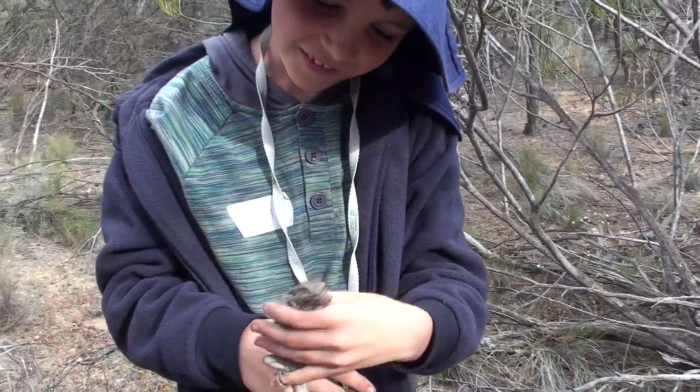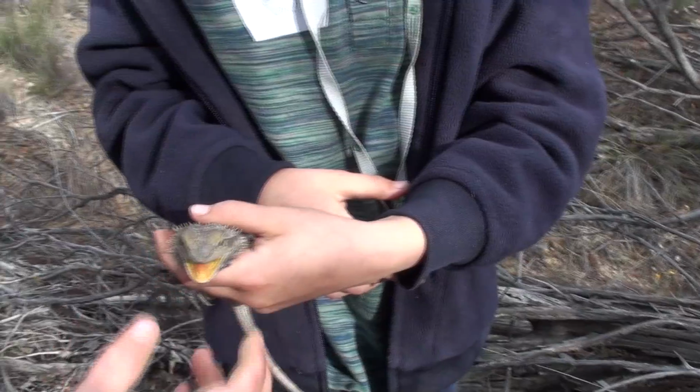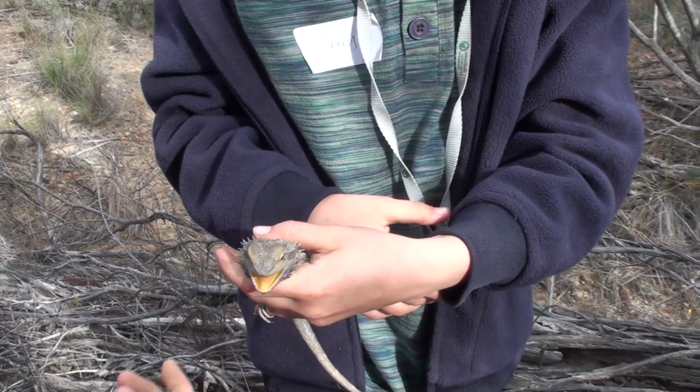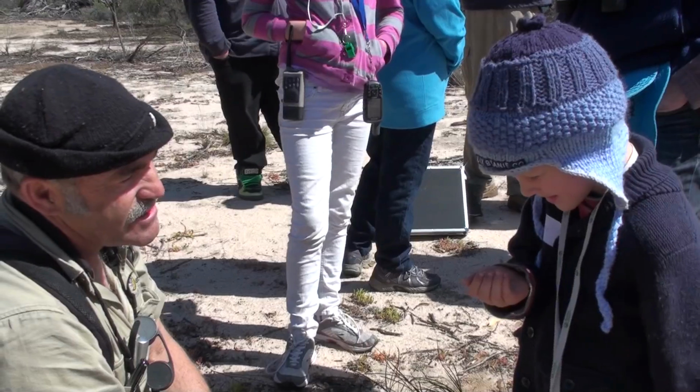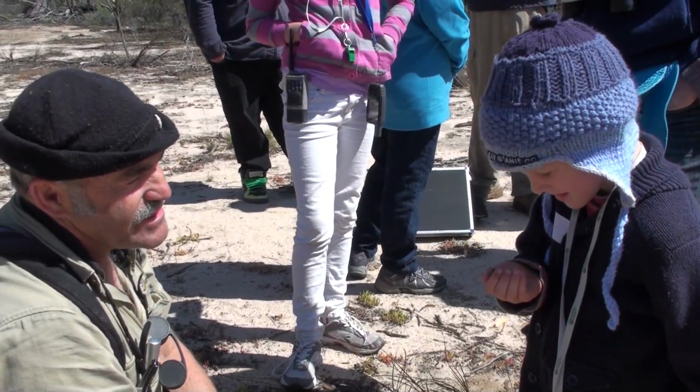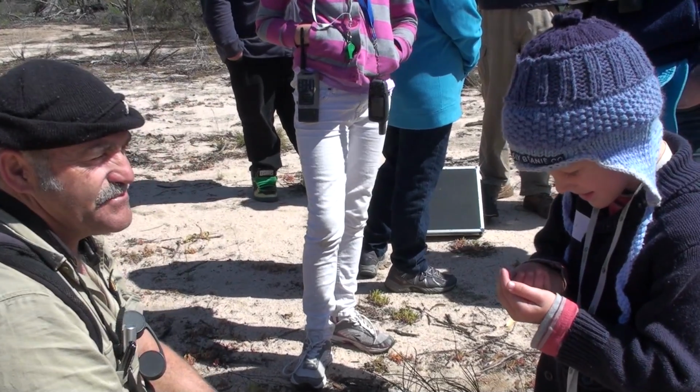The whole idea behind the BioBlitz is to give people a real understanding and appreciation of the diversity of life that's in a patch of bush. It's almost like a shock and awe kind of scenario where you bring people to the reserve, in this case Korrelocking, and you let them discover how many plants and animals and fungi and critters there are in the bush.